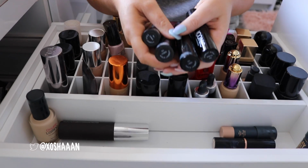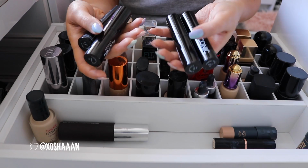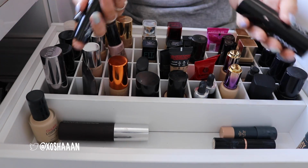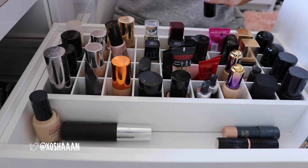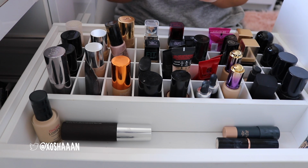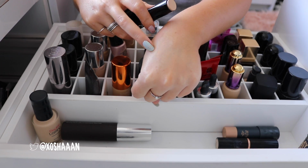And then all of the rest are Iconic London foundation sticks. I really liked these, but because I've already kept the Anastasia one, I've kept my Makeup Forever ones, I'm just gonna get rid of these now. Actually, no, I'm gonna keep one because I do like it. I just won't keep all of them. I kind of need something a little bit paler because the Makeup Forever one's kind of me when I'm tan. Maybe this one here. This is in the shade 2.2. That's actually really nice, that one there.